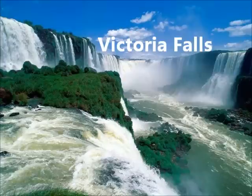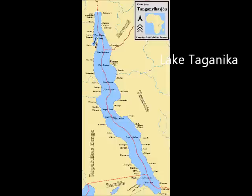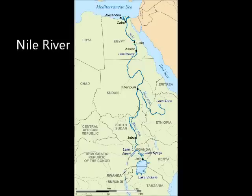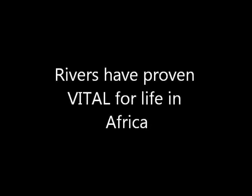Another important landform in Africa is the Great Rift Valley. This is a split in the African continent, sort of like a giant fault in the Earth's surface. 2 of the world's deepest lakes are located in the Great Rift Valley. These include Lake Tanganyika and Lake Malawi. There are many rivers in Africa as well, like the Nile in Egypt, and then there are also rivers like the Congo River and the Niger River. Don't forget the Zambezi River in southern Africa, and then a lot of these rivers have contributed over time to how people live and where people have settled.